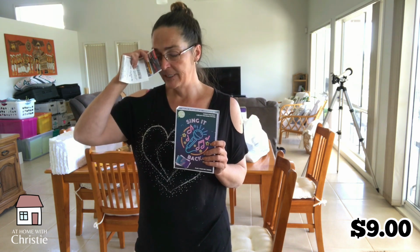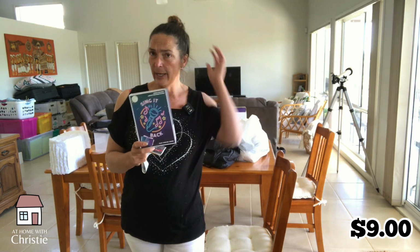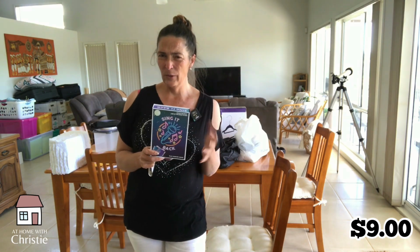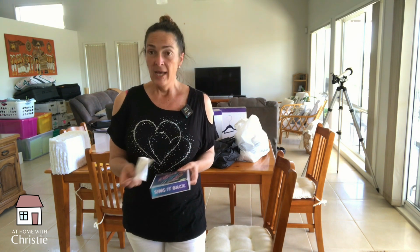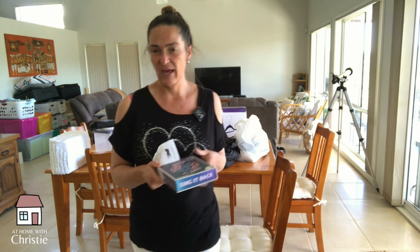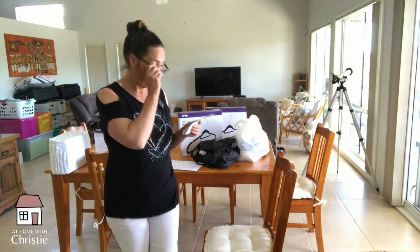It wasn't in the game section though, so if you go in to get something like this, they had a section near the Christmas decoration stuff, and it was with novelty Christmas toilet paper and probably what I'd call stocking stuffers. So yeah, $9 for that one. It looks like a little bit of fun for us, so I thought we'd give that a go.